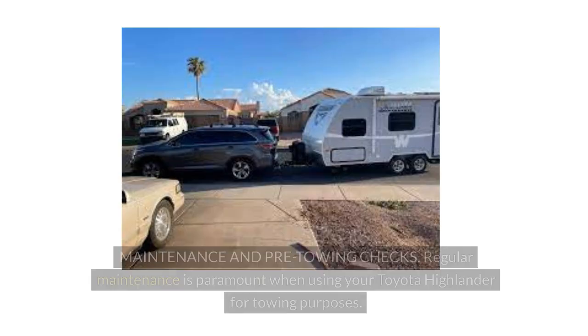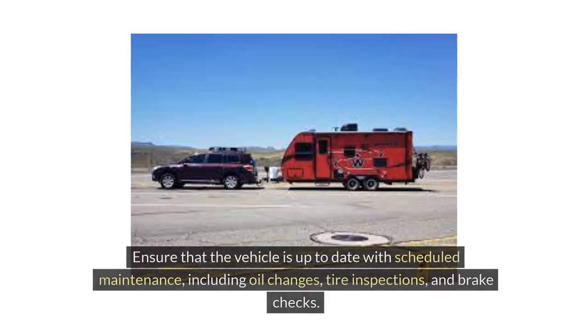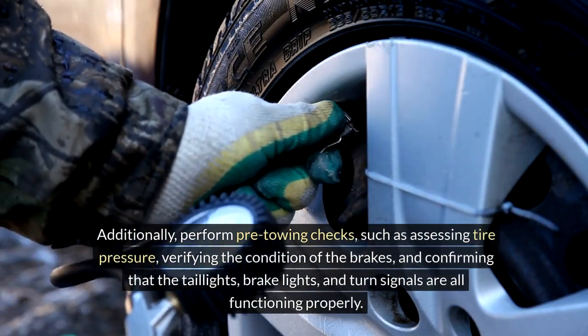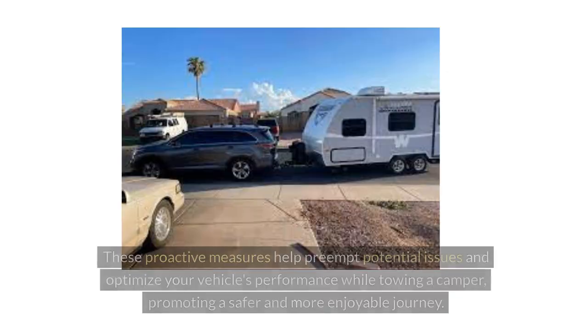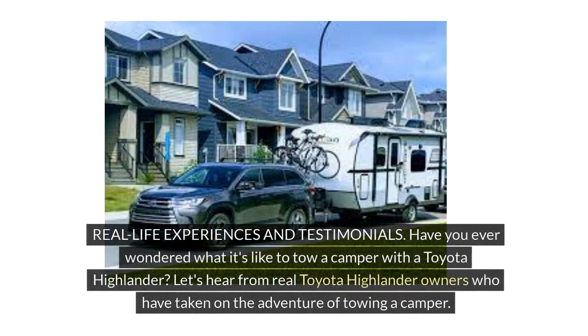Let's continue. Maintenance and pre-towing checks. Regular maintenance is paramount when using your Toyota Highlander for towing purposes. Ensure that the vehicle is up to date with scheduled maintenance, including oil changes, tire inspections, and brake checks. Additionally, perform pre-towing checks, such as assessing tire pressure, verifying the condition of the brakes, and confirming that the tail lights, brake lights, and turn signals are all functioning properly. These proactive measures help preempt potential issues and optimize your vehicle's performance while towing a camper, promoting a safer and more enjoyable journey.